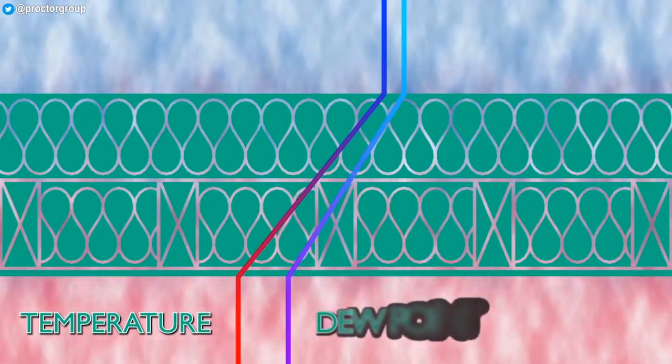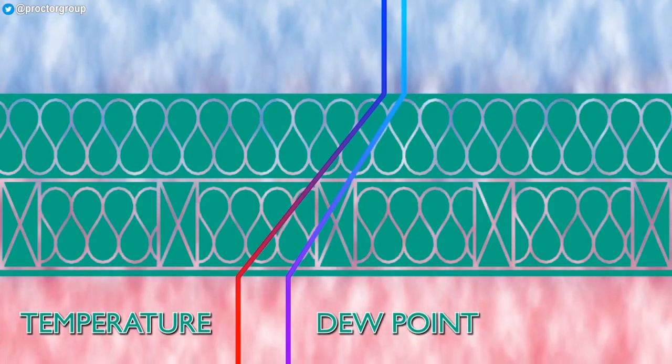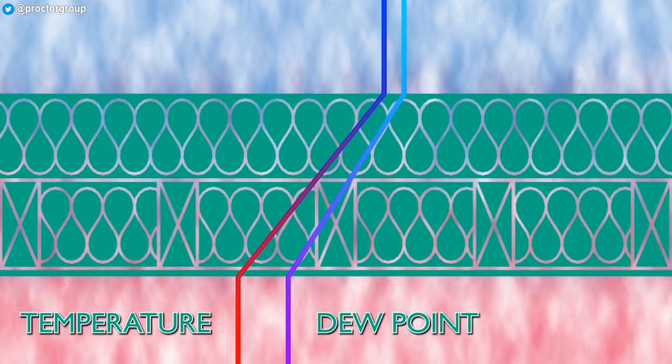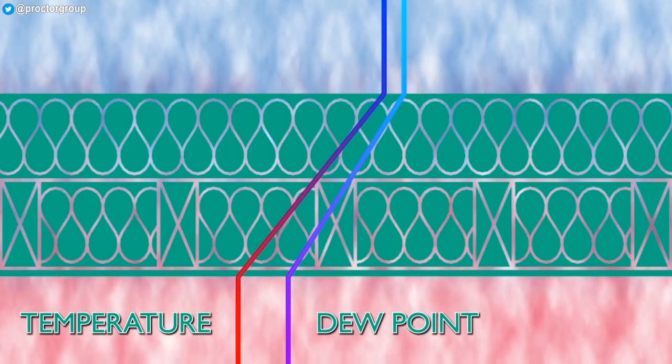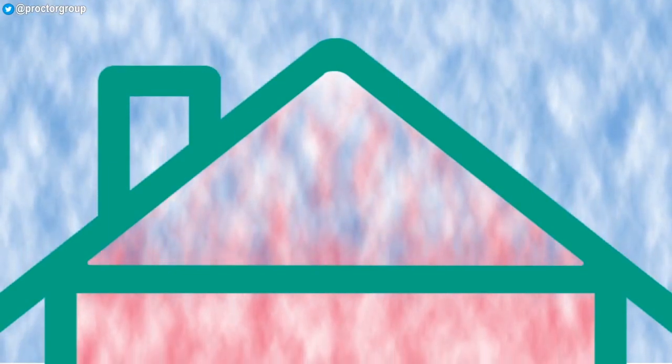This temperature is known as the dew point temperature and is a product of the vapour pressure at a given point in the structure, as well as the vapour resistance of the individual layers in the construction. Provided the actual temperature remains above the dew point temperature, there will be no significant risks of condensation occurring. To prevent these risks, the moisture vapour must be removed from the roof space sufficiently quickly that the vapour pressure does not reach the saturation point and lead to the formation of condensation.